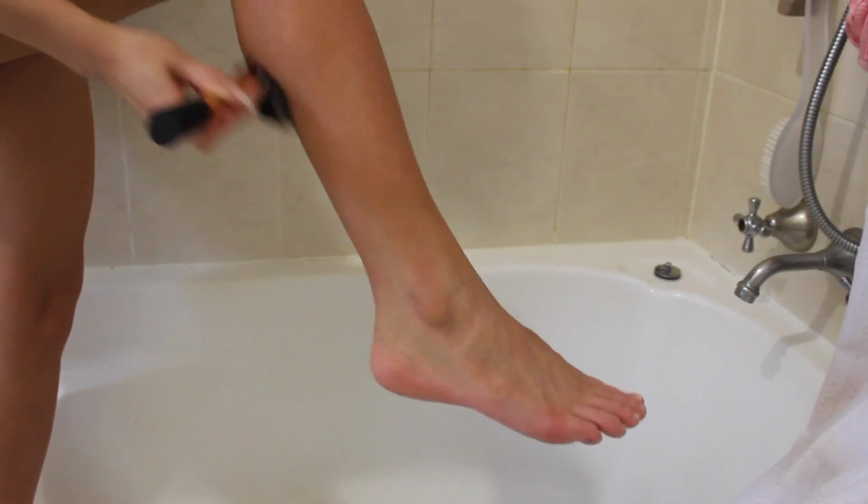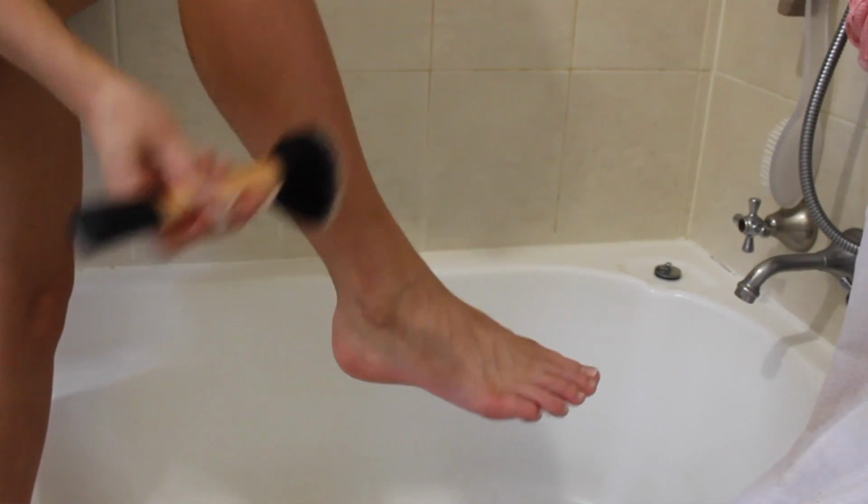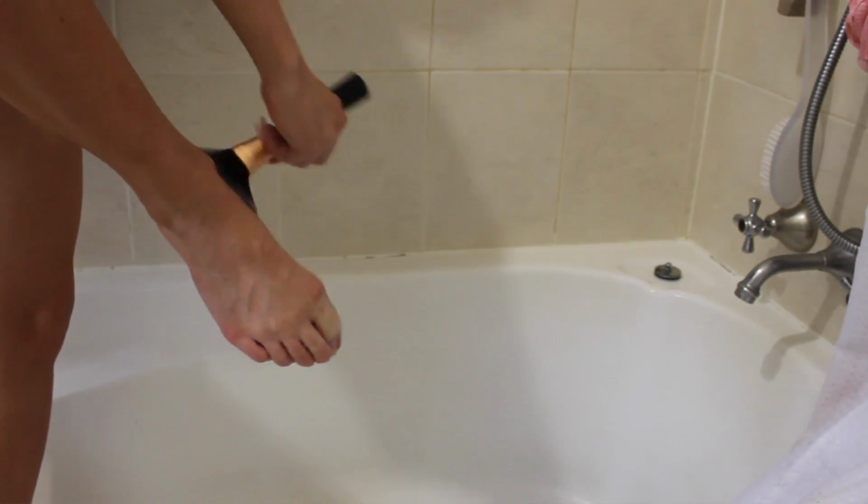I usually wait about 5 minutes before I get dressed. You really don't need to wait that long with Lovington. It actually dries really fast, which is what I love about it so much, and it never rubs off on my sheets. I find that my Bondi Sands rubs off on my sheets heaps, and I really don't like that, but I have no problems with the Lovington one.